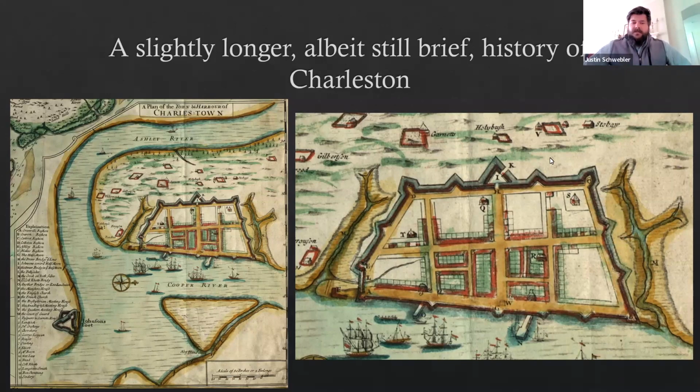And so the Spanish are really looking to try and extend and maintain a foothold in the North American South. So the British are very cognizant of that, and they start to defend and fortify their settlement very quickly. But the climate, the land itself that's on the Ashley River isn't ideal, and so they very quickly decide to move to what's now called the peninsula of Charleston, where the major downtown city proper is to this day.